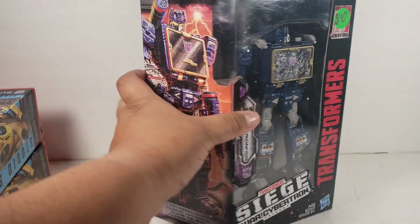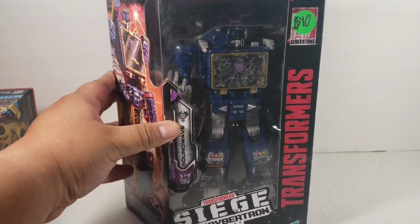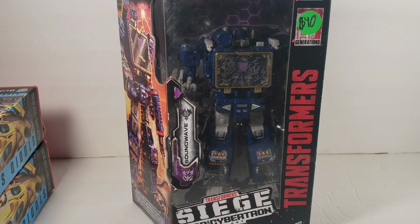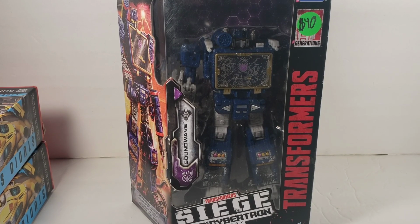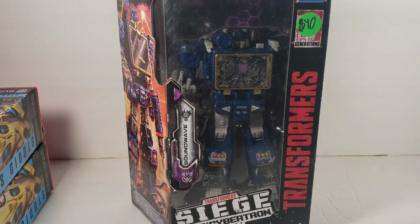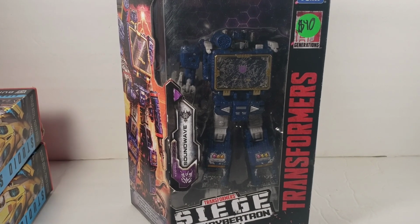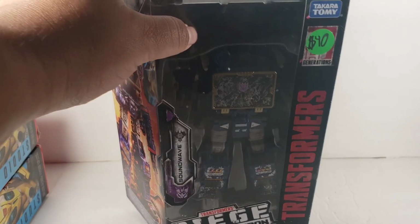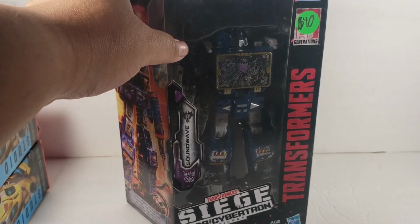But anyways, $12.99, the Soundwave. And this one I'm going to post for $45, I think. $45 to $50 plus shipping. And I found two. So with one, I'm going to get my money back, plus a little bit of profit. But selling both of them, that's already profits. There are the profits.